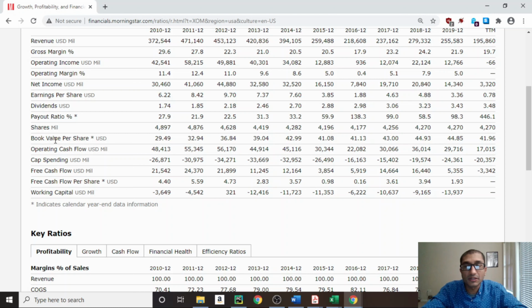The way Morningstar calculates its book value is it simply subtracts the total liabilities of a company from its total assets. We can see that back in 2010, Exxon's book value was about $29.5 per share. And for the trailing 12 months, it's about $41.96 per share. So over the past 10 years, the book value per share has increased.